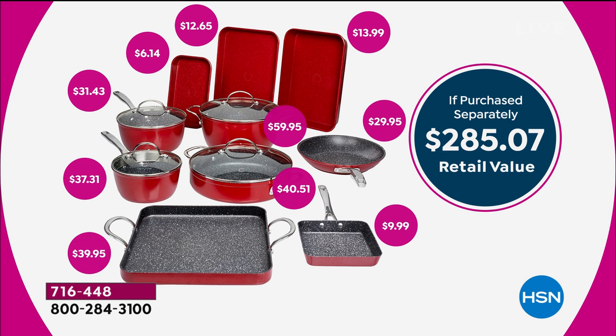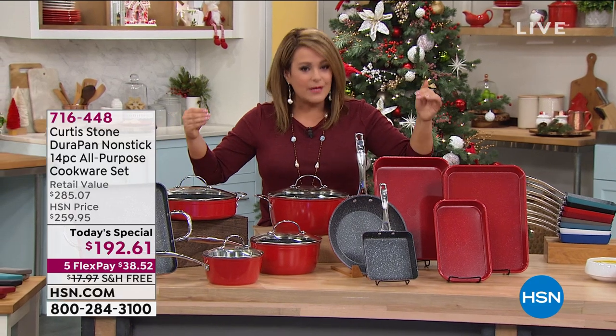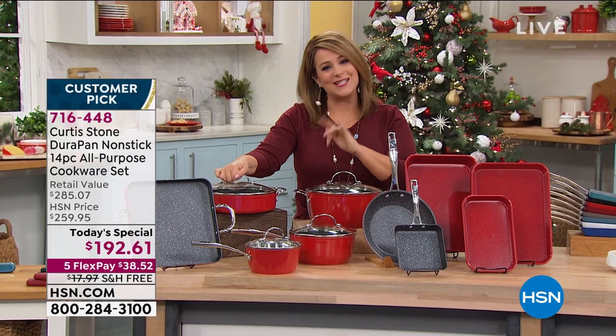You're getting two saute pans, two saucepans, a stock pot, two griddles, three sheet pans, even that roasting pan, which is brand new as well. All of that today, 14 pieces that are useful, not just things to fill the box. 14 pieces you will use on our number one rated brand.